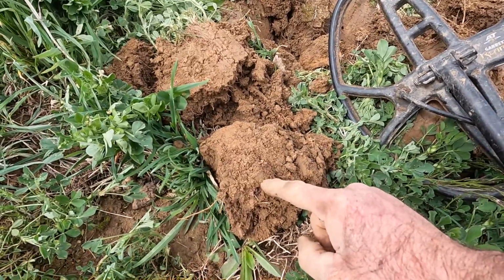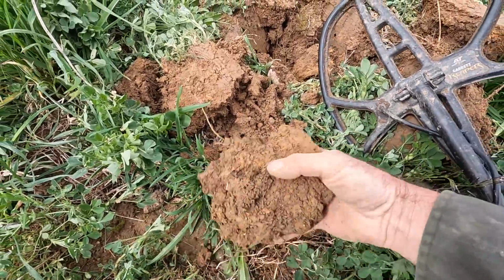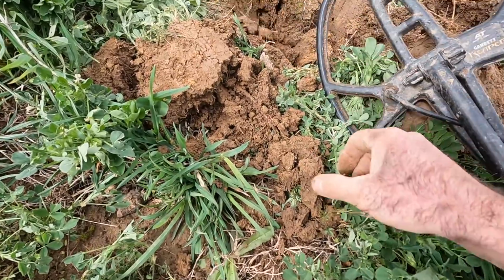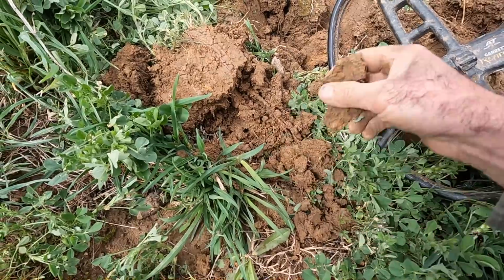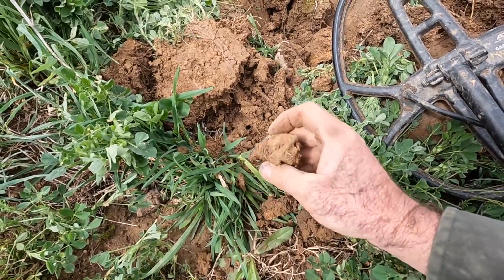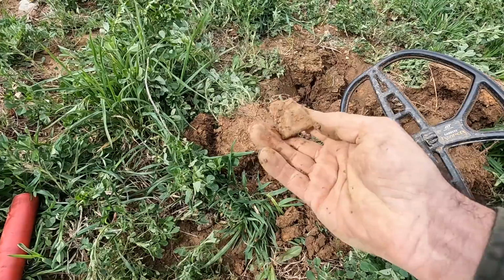Oh, that's it. Is it? No, that's a rock. All right, is it in here? Oh, nope. It's in one of these little guys. Oh, no. So one of these. Is it in this one? Oh, no, looky. All right, this is another piece of flat lead.